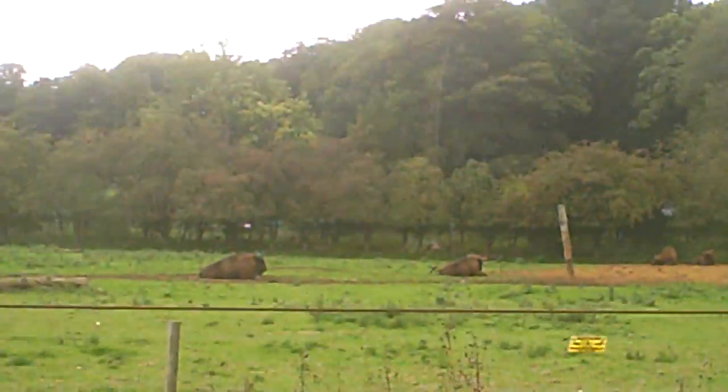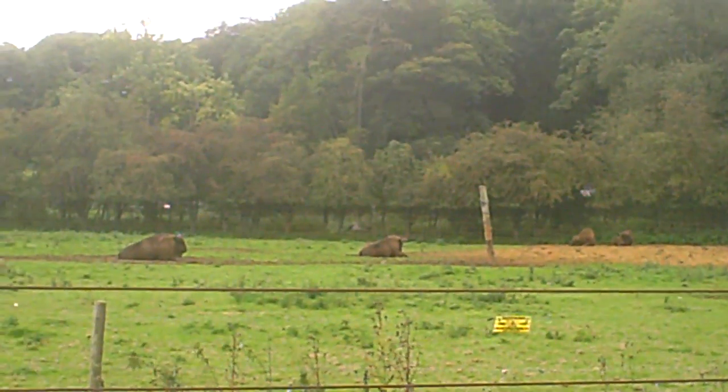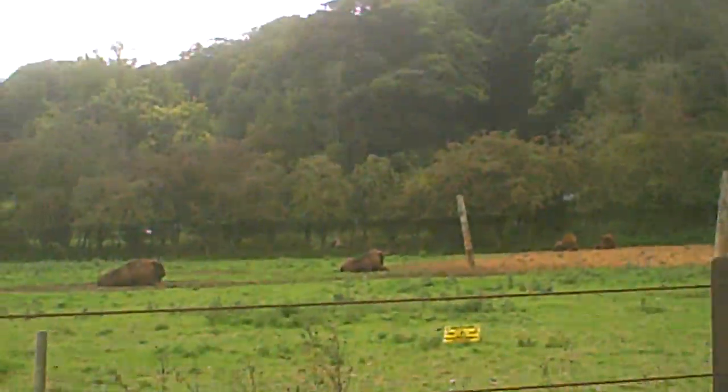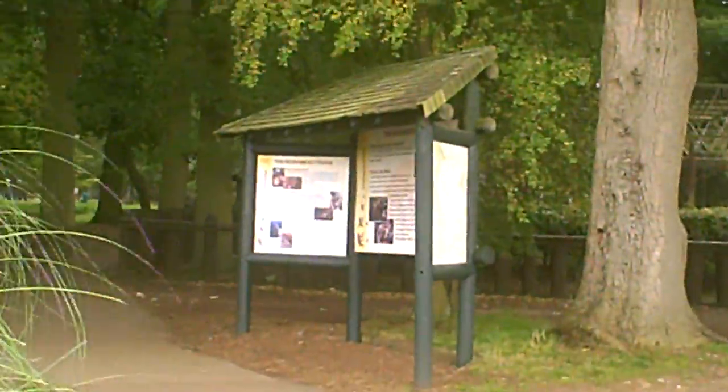Right, so they're not doing much at the moment, but believe you me, they're powerful enough when they get going. You wouldn't want to get in the way of one. So there they are, peacefully sitting there on the side. So there's more European animals coming up.